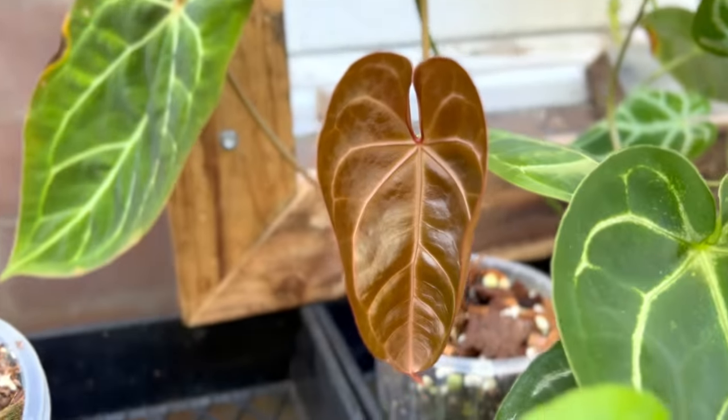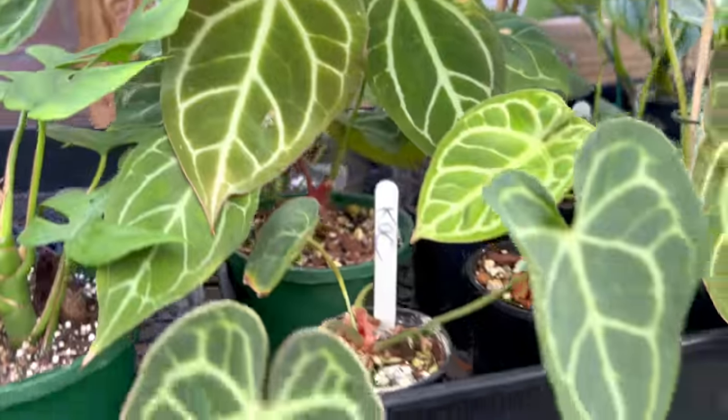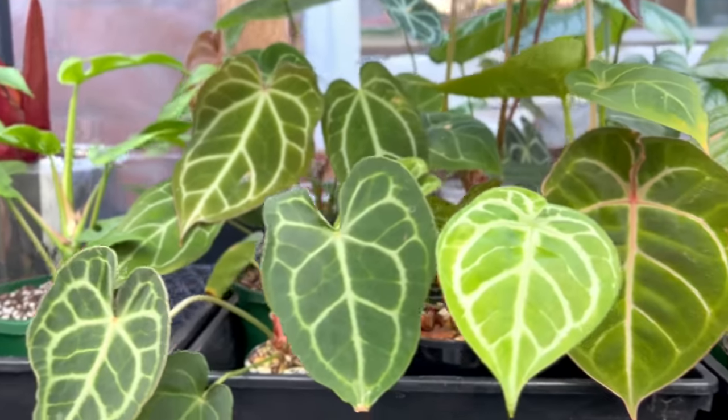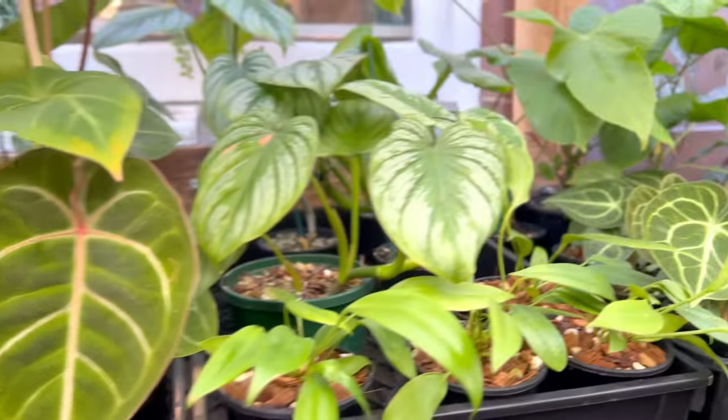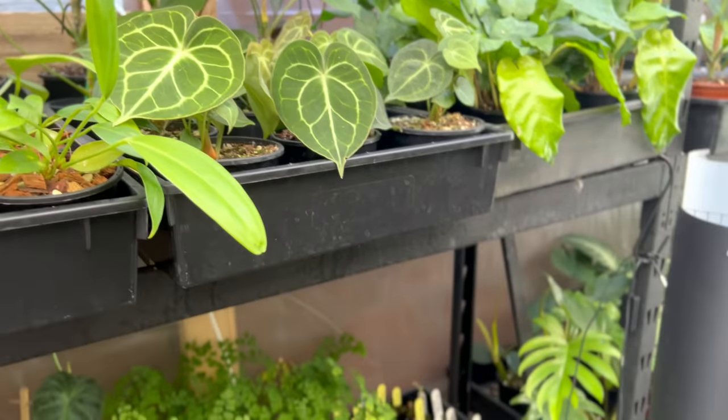They probably wouldn't be my first choice if you're not sure about your conditions. I'd always start with some pothos, philodendron, some epipremnums first. Anthuriums was one of the last genus I actually got into.